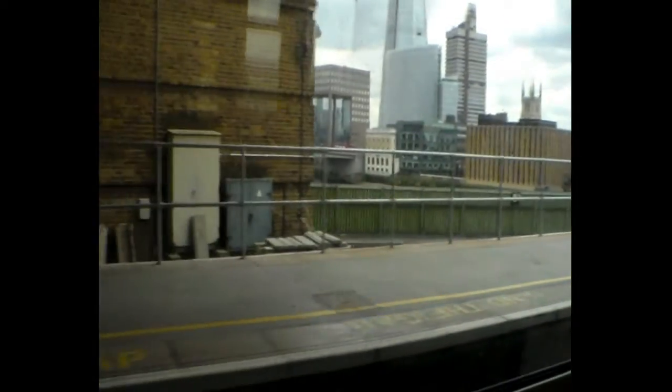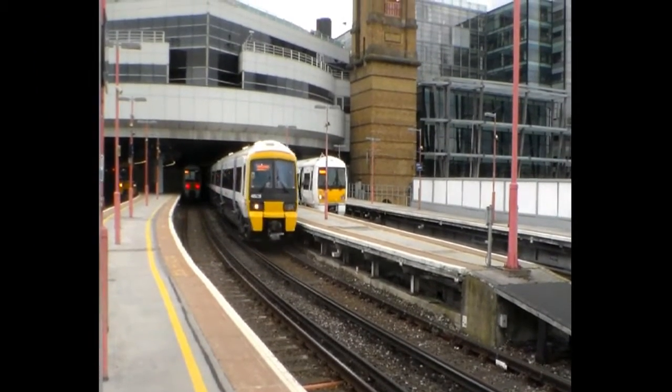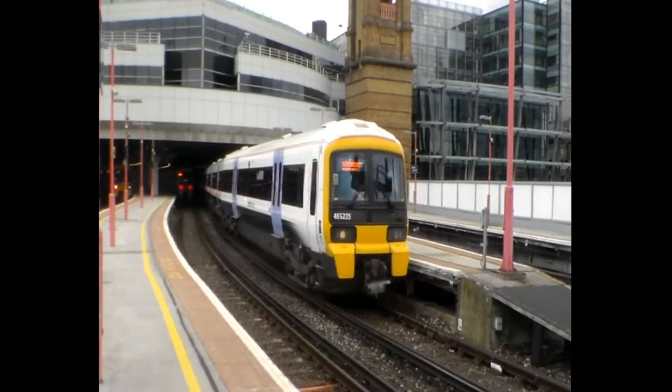Well, here we are, ladies and gentlemen, arriving at London Cannon Street. Cross your eyes and hope to God we get allowed. Okay, if not, we're in trouble. And now leaving 465235, heading off to Barnehurst.